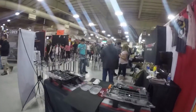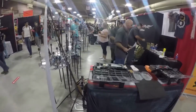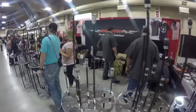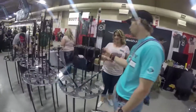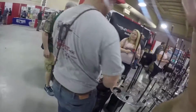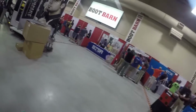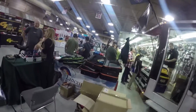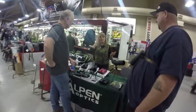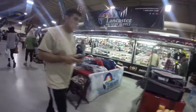All right, now coming around to the awesome people of Doinker and their stabilizers, which are fantastic. They had a whole variety of things that you can play with and questions to ask them. And as always, Lancaster has shown up with their huge trailer. Also, Alpen was here, the optics company. And that is quite the trailer that Lancaster showed up with.